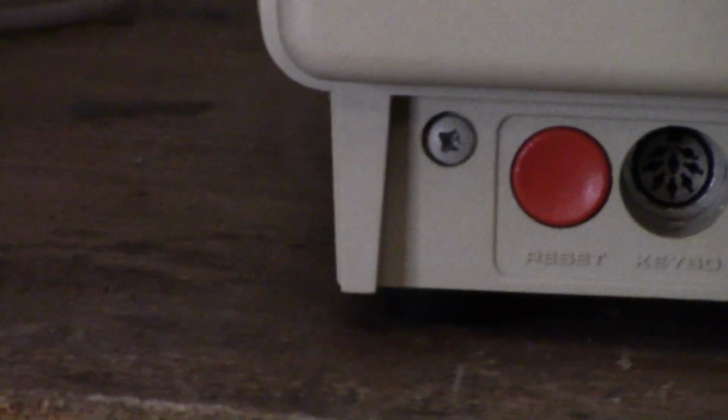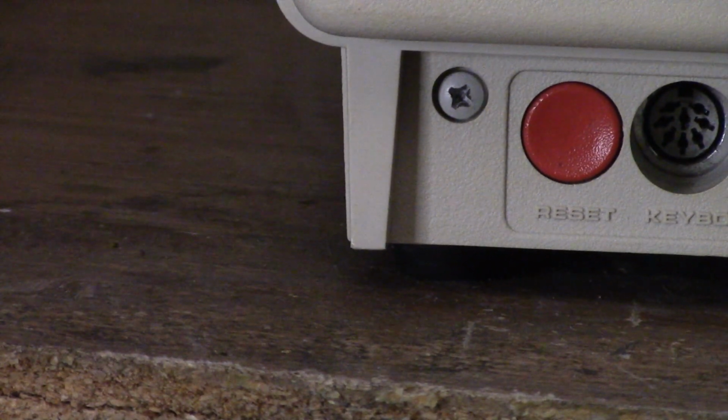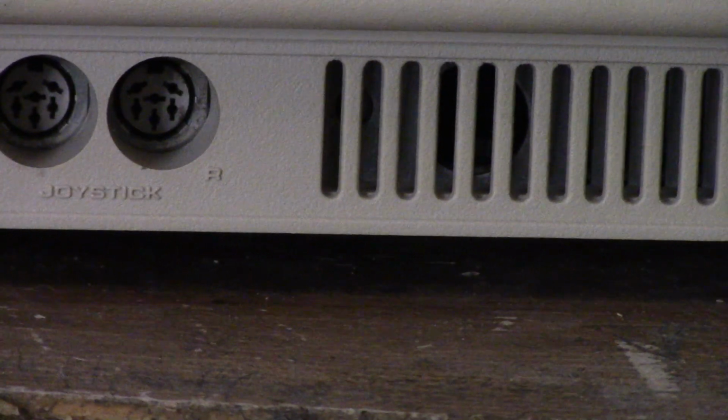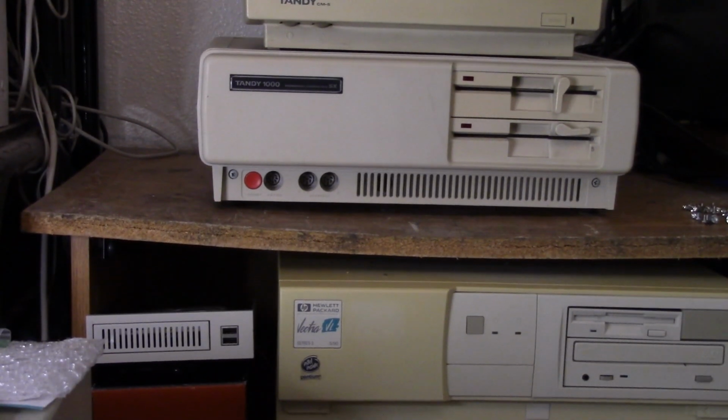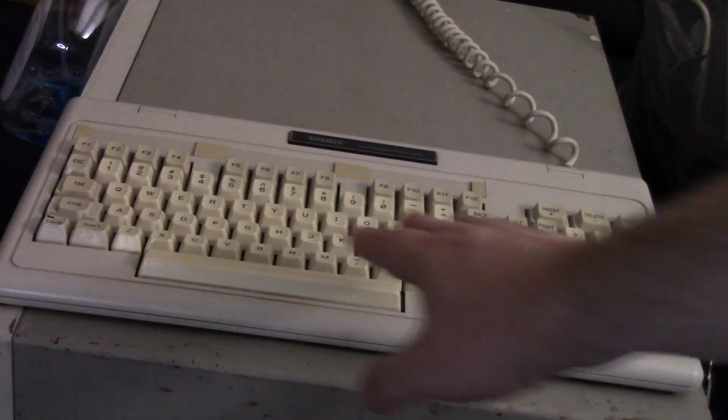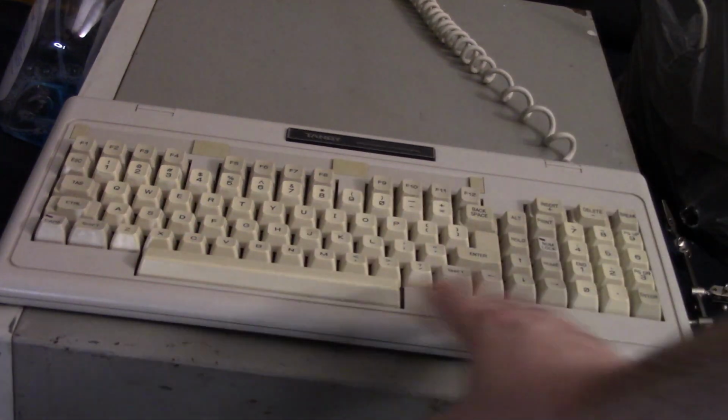There's a screw right there and a screw right there. And those are the only screws you actually have to take out, and then the top cover comes off. But before we do that, let's take a look at the keyboard, and then let's turn this thing around and take a look. All right, so here's our Tandy keyboard on this bed.